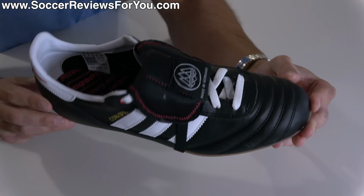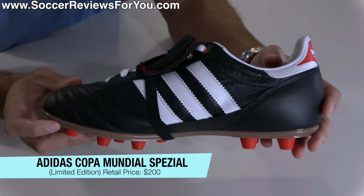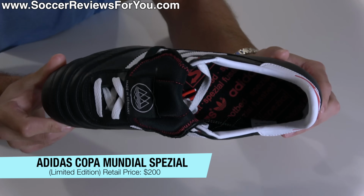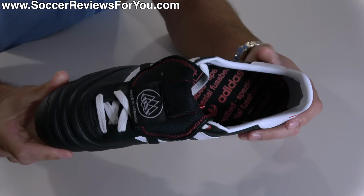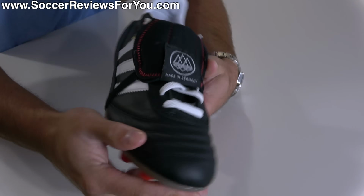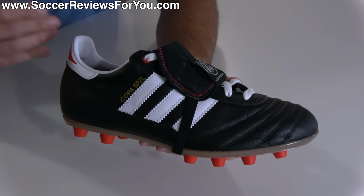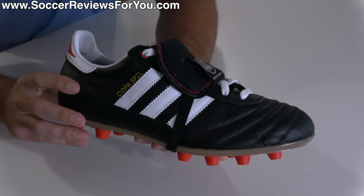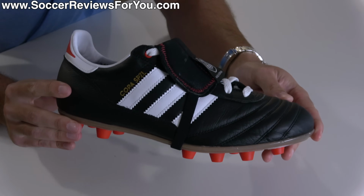Ladies and gentlemen, say hello to the limited edition Adidas Copa Mundial Spezial FC, a very special variant of the classic Copa Mundial that's part of a new lifestyle collection of both football boots as well as some apparel that for this initial drop has been kind of headlined by Jürgen Klopp, which at this point is kind of what the Copa Mundial has turned into.